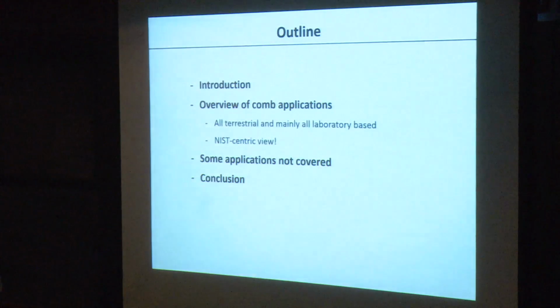Of course, the exception for combs in the lab or on the ground is the recent work by Menlo and Ronald Halsworth this year on putting a comb up on a sounding rocket, and the Koreans have had a femtosecond fiber laser in orbit. Again, as I mentioned, I'm giving a very NIST-centric view, so I apologize for that up front, but at least it gives you a snapshot of some of the applications. Then I'll have one slide mentioning a few other applications I think we'll hear about later this week. It's probably not totally inclusive of all of them, but at least mentions a few.